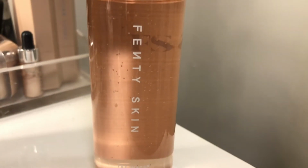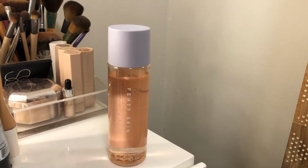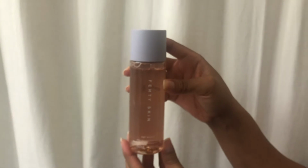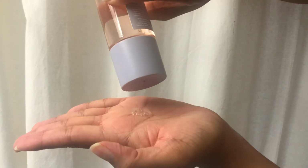Next up is the Fat Water, which I think is just such a funny name. The Fat Water is described as the do-it-all toner serum combo that targets pores, improves the look of dark spots, brightens, smooths, and fights shine, all without stripping skin. Rana calls it fat because of its unique thick texture that absorbs instantly.